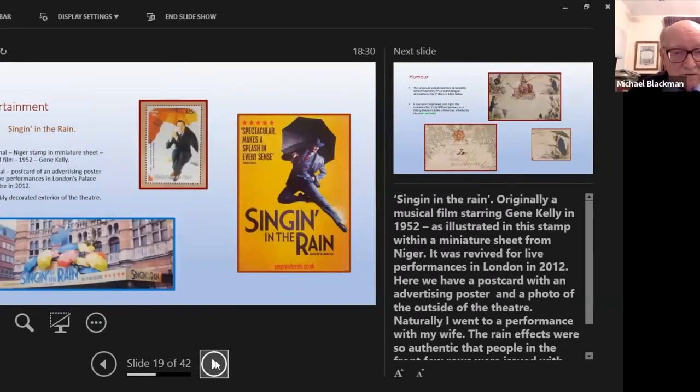Singing in the Rain was a bit of fun. So the stamp is from a miniature sheet issued by Niger, and it's the original MGM version with Gene Kelly. It was revived in London in 2012 at the Palace Theatre, and the card on the right is a version of the poster that went with it. And then there's a picture of the outside of the theatre decorated with umbrellas.